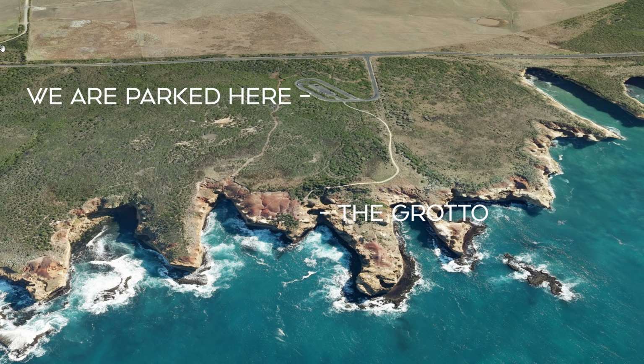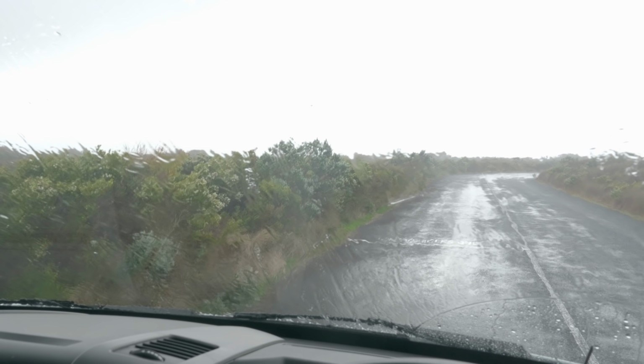We saw the clouds coming up over the water, and we're hesitant to go look at the grotto in this weather. So we decided we wanted to have a tea or a coffee and wait it out, sitting in here where it's nice and cozy and warm.